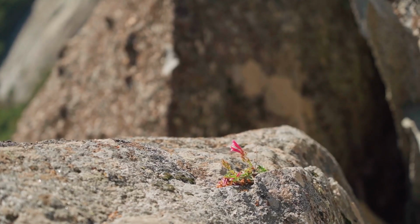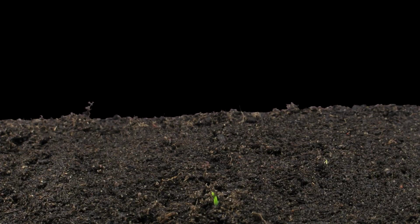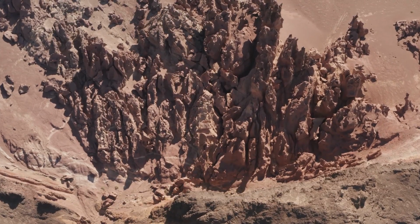Even plants can cause chemical weathering. Some plants release chemicals from their roots that can dissolve certain minerals in rocks, breaking them down over time. It's amazing how powerful nature's chemistry can be.